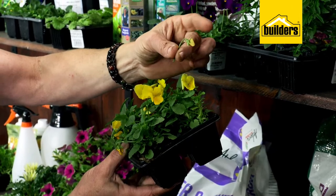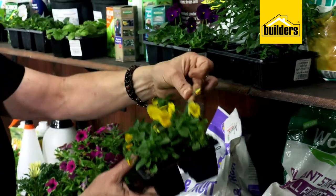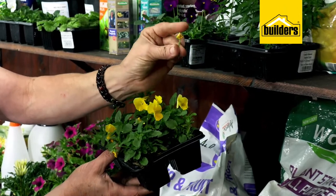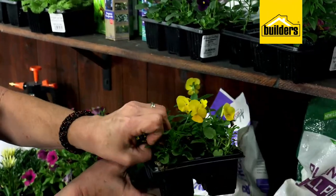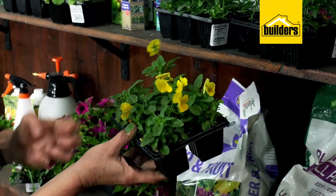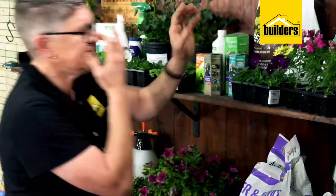Because, of course, after flowers come seed. We're not interested in the seed. Okay, we want flowers. And instead of the plant putting all its energy into the stalk, by removing these spent flowers, the plant now puts all its energy into producing more, which is just what we want. Okay, so that's the pansies, the viola, snapdragons.